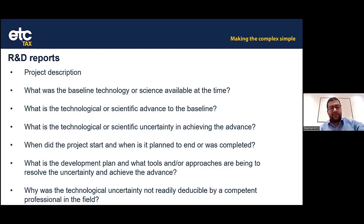However, with the way things are going with R&D claims, with Revenue looking at this more and more closely and scrutinizing claims a lot more than they were doing a couple of years ago, our advice always is to put in place thorough and detailed R&D reports. Now, it doesn't need to be a thesis, it doesn't need to be reams and reams of descriptions, but this is the list that we would always use. There are these 7 bullet points that I've set out there.